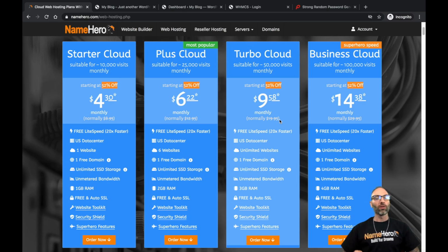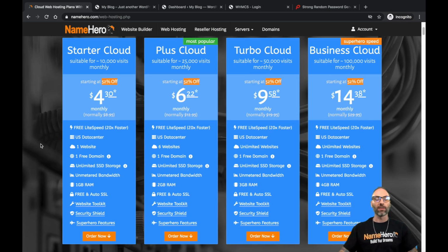Now at NameHero, we're a little bit more unique than some of the web hosts out there, as we offer a high-speed cloud infrastructure. And if you go back and look on Darrell's videos, he's done some speed tests and comparisons with NameHero versus other hosts out there. So it's really important to understand that the packages that you're going to be reselling to customers are a lot different than the other hosting providers out there. So it gives you a huge competitive advantage.